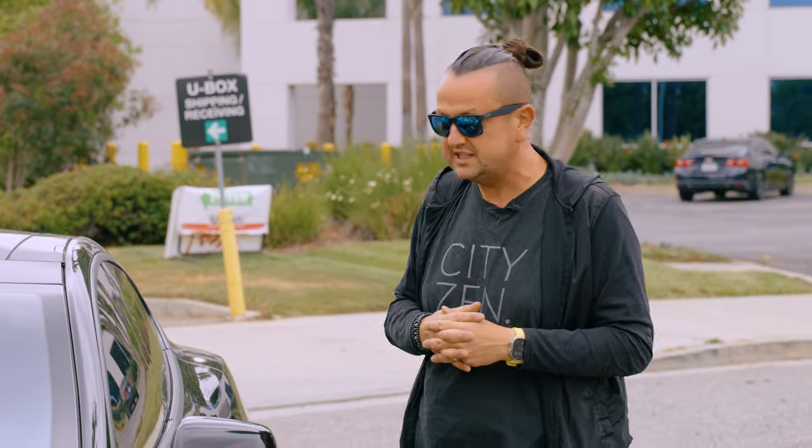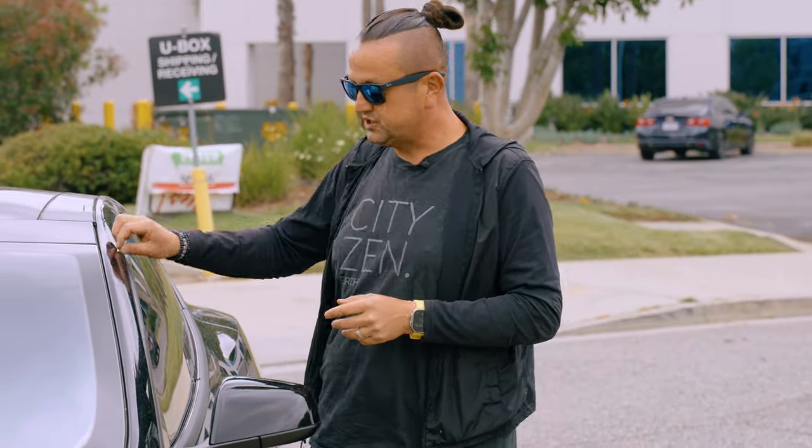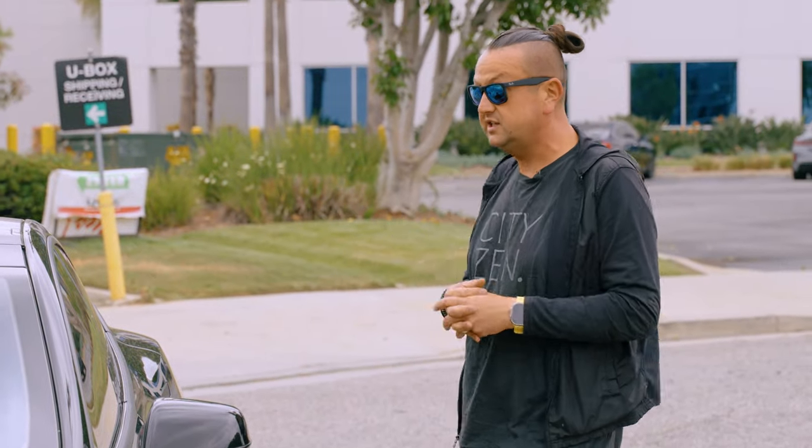So before you buy a used Tesla, even an old one, just put some water here and see if it's going inside or not. That's going to be number one.